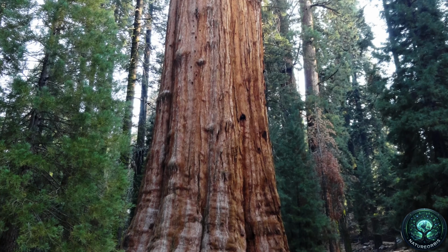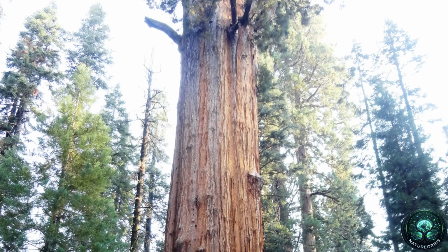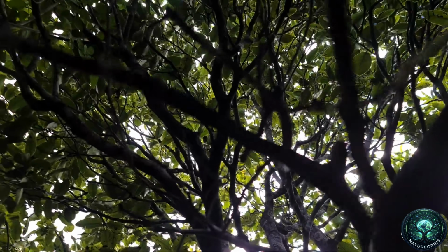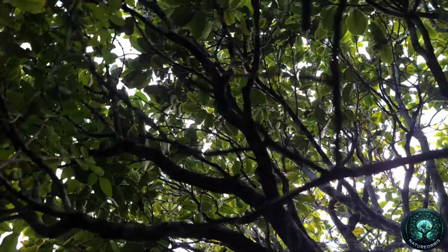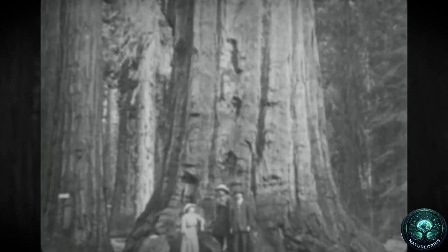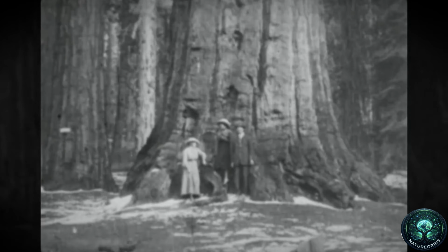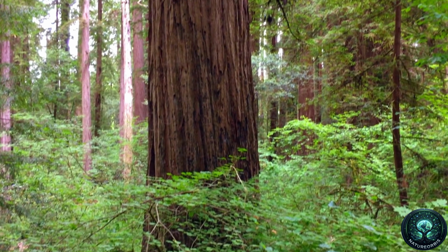Long before modern cities existed, many of these colossal ancient trees stood here. Through fires, storms, and thousands of years of transformation, they have continued to exist in silence, becoming living monuments to the history of our planet. And somewhere deep within the Earth's oldest forests, there are still ancient trees waiting to be discovered.